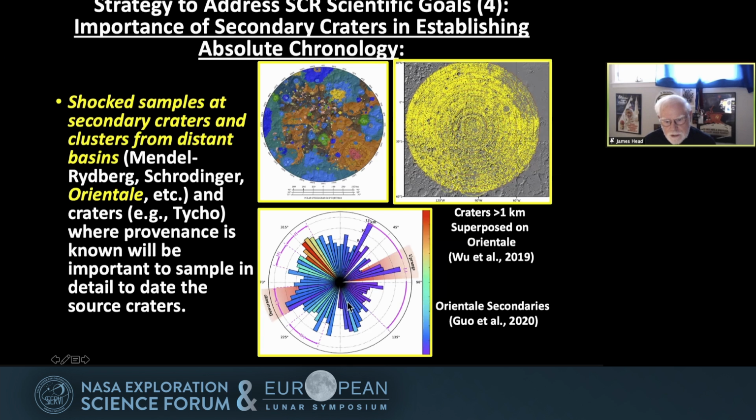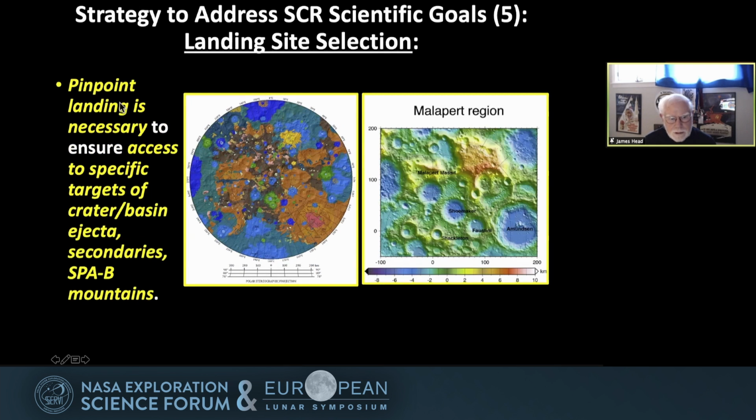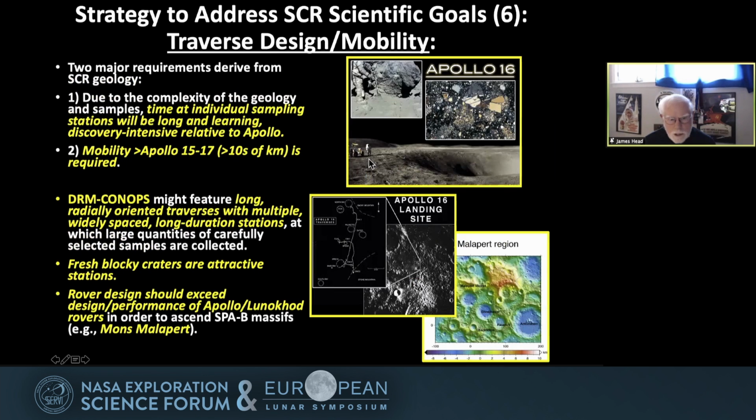And not only that, they're not symmetrical secondaries. So as you can see here from this work by Guillaume et al. So again, another part of it that we have to point out in detail, work on in detail. Pinpoint landing is necessary to ensure access to targets of crater basin ejecta, secondary and South Pole-Aitken Basin mountains. We can't just land anywhere here. Look at all these different craters. They're all going to have overlapping ejecta. We need to understand that.